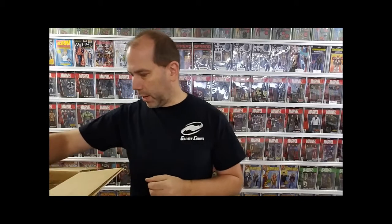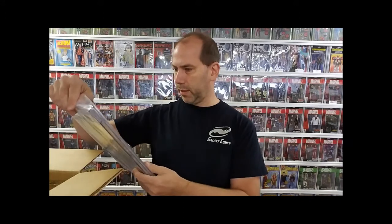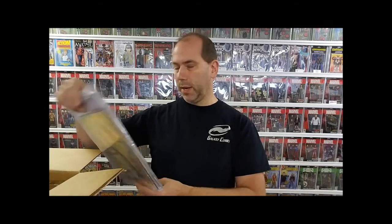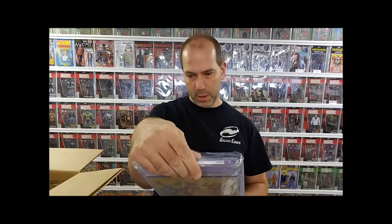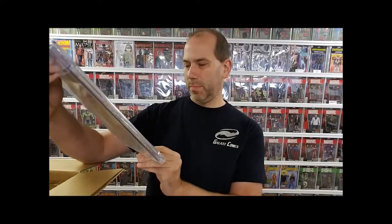This last book is one of mine that I've had for a while. I knew it would come back purple because of the excessive amount of tape on it. But I bought a bunch of these back in the day, probably 20 years ago. I was working on my Catwoman run, and at the time I was just buying books I could afford. And so here's Batman number 3, 1.8. That's rough. What is that, good? But it's a rough book.